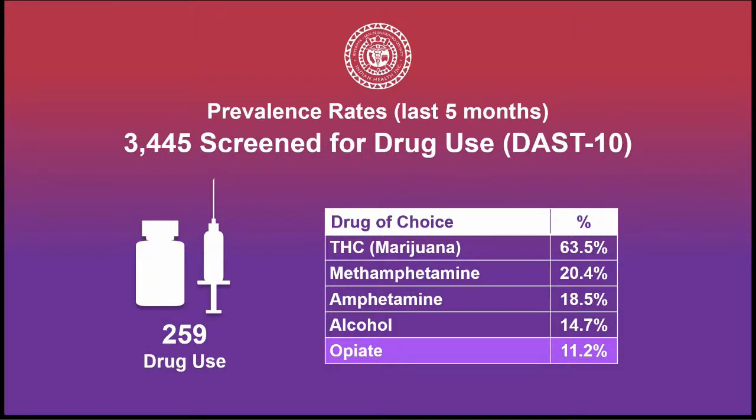As you can see here, our patient population has a problem with marijuana and methamphetamine. Marijuana is number 1, methamphetamine number 2, amphetamines number 3, which probably could be combined in the same category. Alcohol, and then opiates is the last one on the list. And there's other drugs too, but so 11%.